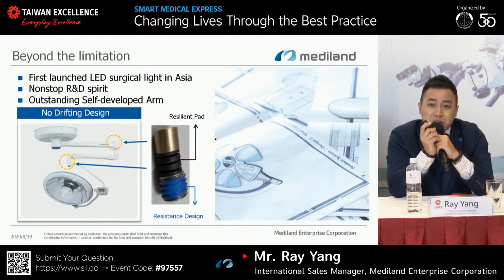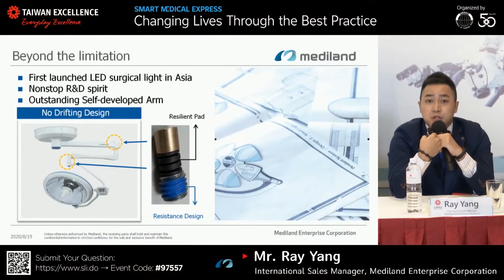And we have a non-stop R&D spirit, to keep designing new technology and bringing all the new technology and new designs to our surgical lamps. It's still ongoing. We have many new models coming soon. Stay tuned. And of course, the outstanding self-developed arm. Most brands get the arm from a European supplier, one supplier that supplies most surgical light manufacturers, but we manufacture it ourselves. We customize and design it for our own light head. Why? Because we can choose different models.